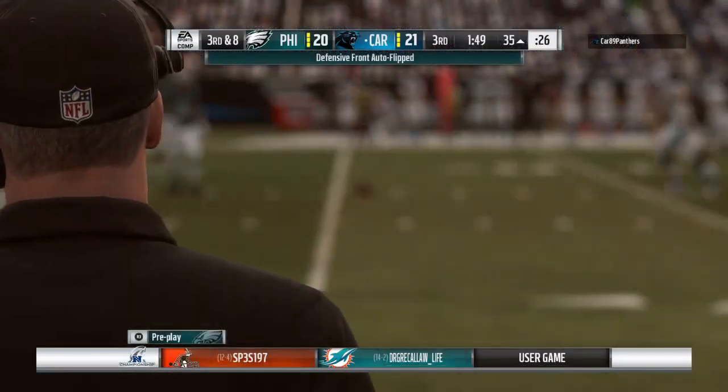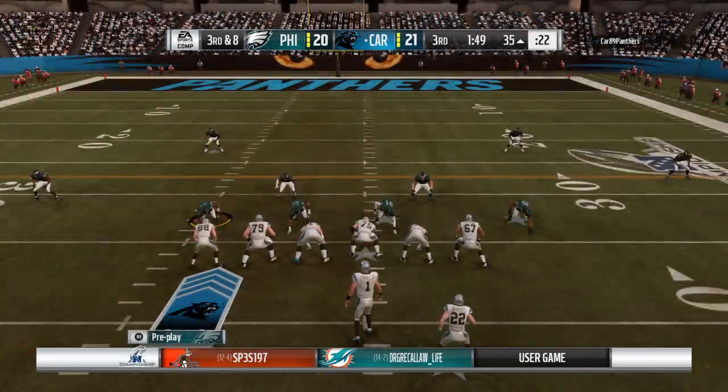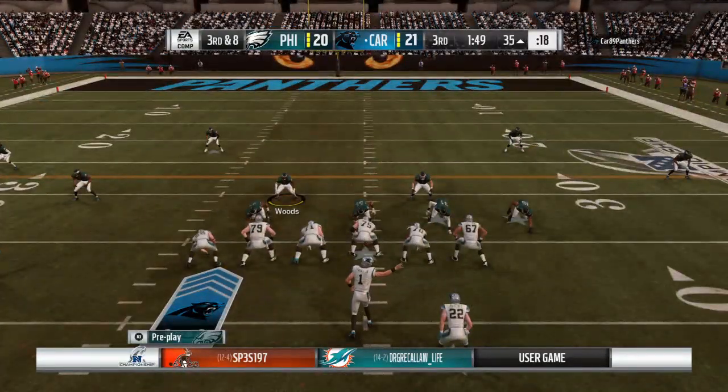The Panthers on 3rd down. They've hit on 6 of their 8 tries. Very good. This is 3rd and 8. All right, now, lucky 56. Lucky 56. Detroit. Detroit.